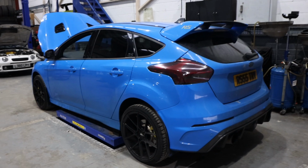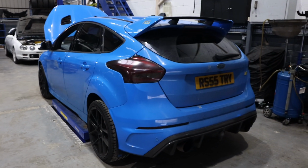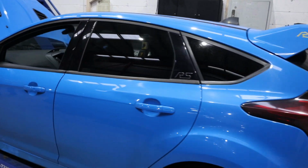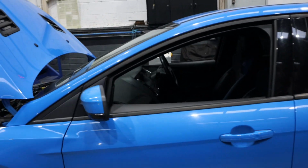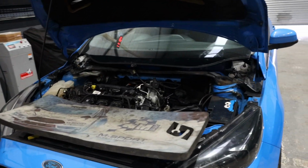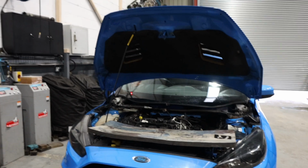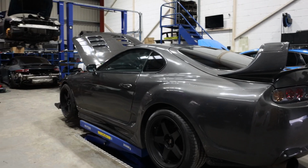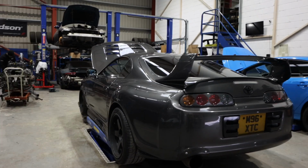So that's Brendan's Focus RS that Chris and Rendog were talking about. That's the one that's causing a little bit of a headache. The turbo's out, and then Chris and Rendog speak to the customer and see what the next course of action is on that Focus. Now, a Supra, 6-speed.